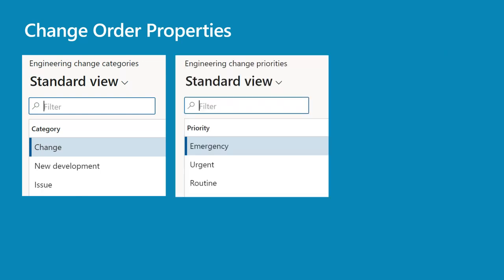Next is engineering change priority. You use engineering change priorities to indicate the importance or urgency of an engineering change order. They can help you keep track of the importance of the engineering change order so that you can easily identify which order should be processed first and how quickly. For the headphones example, we have set up the engineering change priority as routine in the change order.